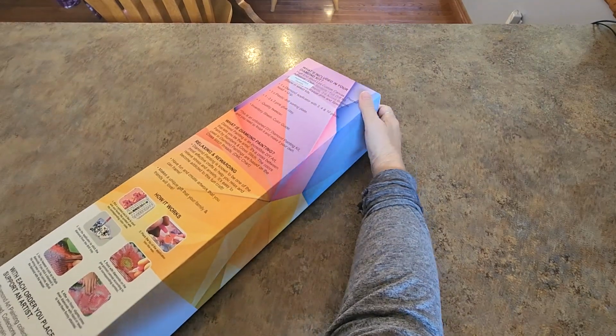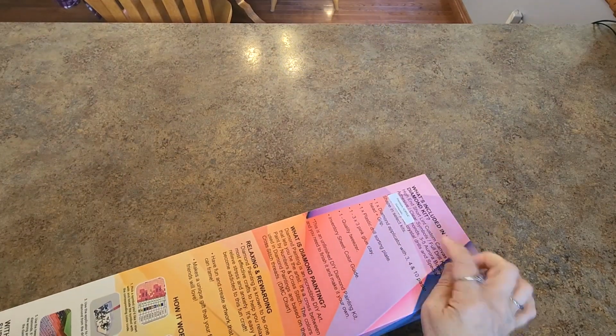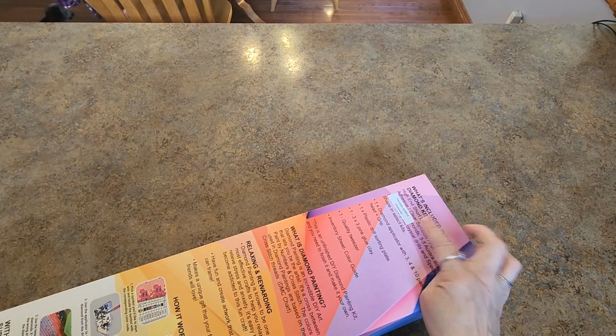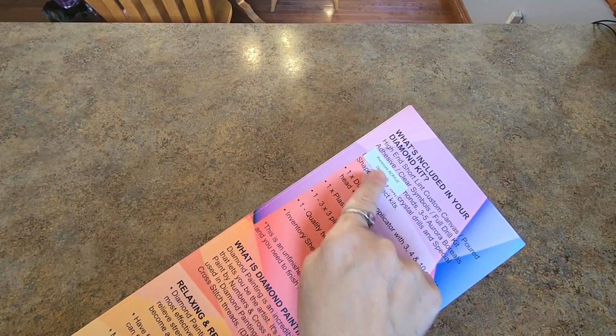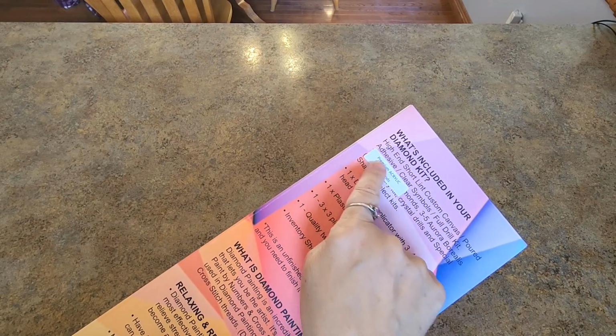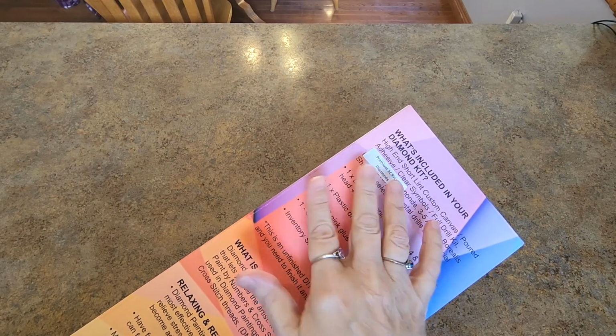All right. Let's get into this one. Oh, right here. Premium acrylic diamonds. So at first, they had different type of diamonds, and she wanted acrylic. And so now they have fixed it. They have acrylics. Okay. Let's get into it. Let's show you what's in the box.